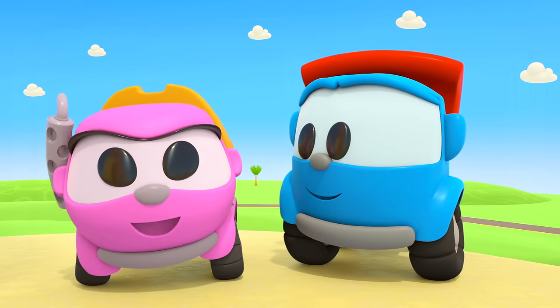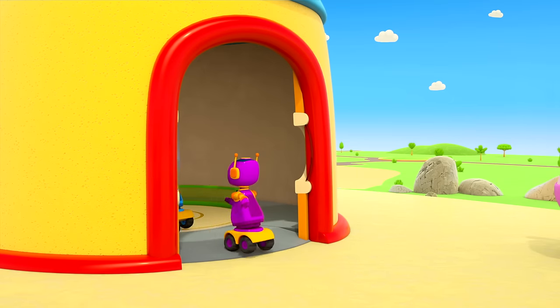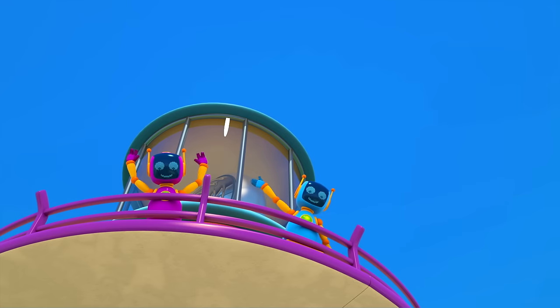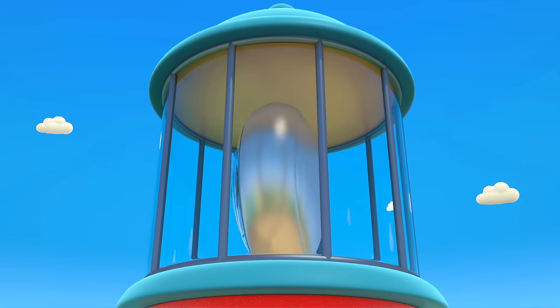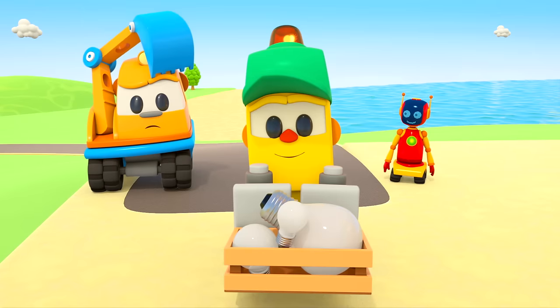We've finished building the lighthouse. Turn it on. The robots have gone to turn on the lighthouse. They're going up to the top platform. Pull the lever. The lamp is turning, but there's no light. We forgot the bulb. Then it's good that Lifty has some bulbs.